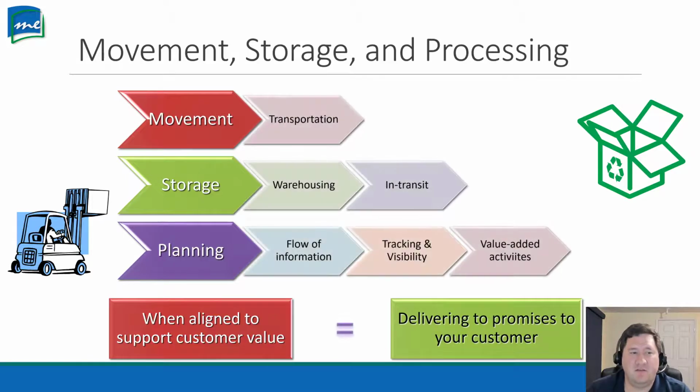Movement is just the transportation of the goods. Storage, we have warehousing, stored in a warehouse, or in-transit storage. Some places put stuff on a truck and ship it, and it's considered in storage because it's in a trailer somewhere. Or that trailer is sitting in a rest stop overnight because it's a multiple day trip. Well, it's in transit, and that's how the company is accounting for the property.